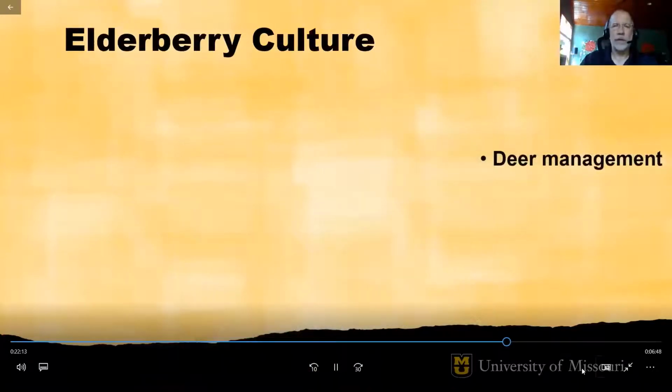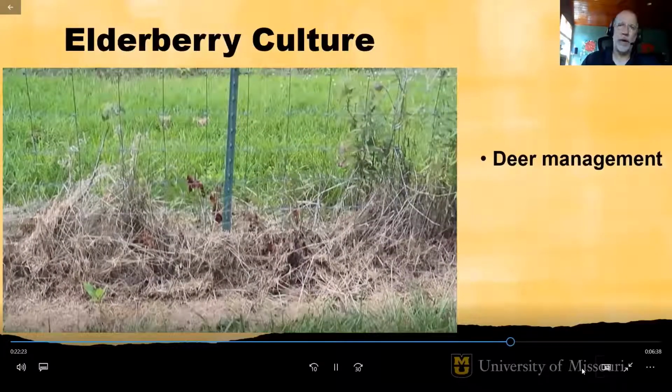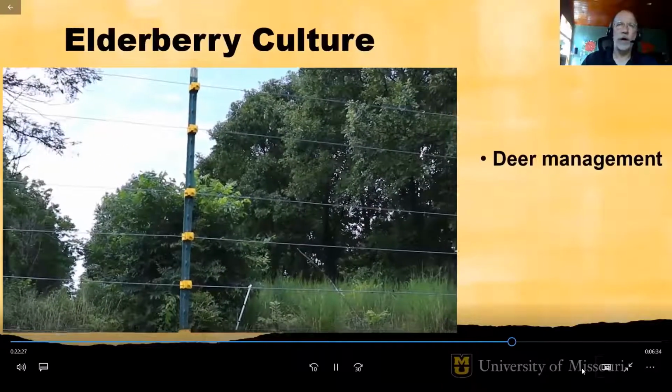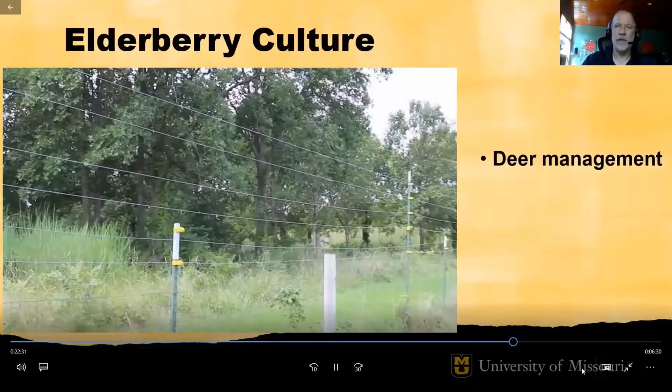Deer are certainly a consideration for management of elderberries, and a planting should be established with deer management practices in place. These can range from electrified 2-wire fences all the way to substantial fences that include woven wire, electrified strands, and a height of 6 to 8 feet.